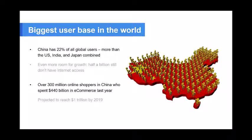For those who have been following Catchpoint, China has been one of our biggest topics of conversation because a lot of our customers care about China, and they don't care about China just because it's fashionable. We care about China because it is the biggest user base in the world. More than the US, India, and Japan combined. And oh, by the way, we're not done yet. There are still millions of people in China that are still not connected, that are still not online.